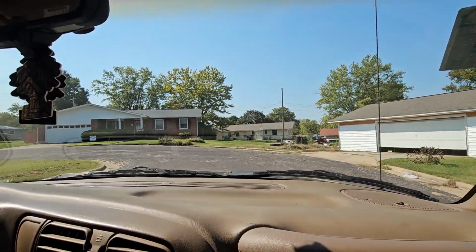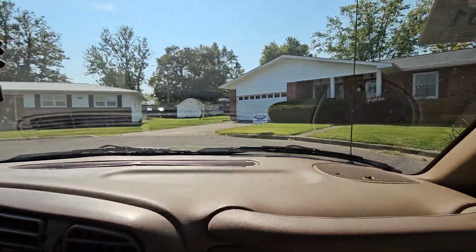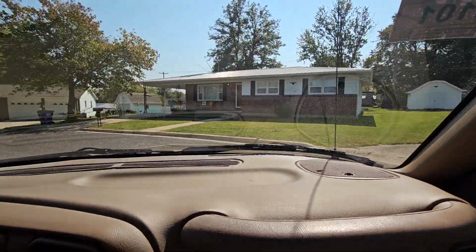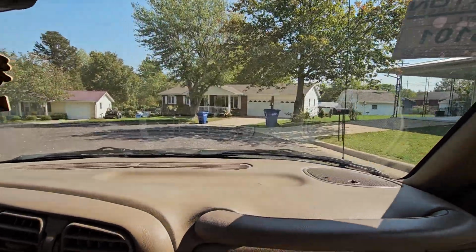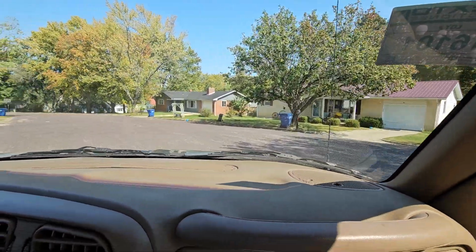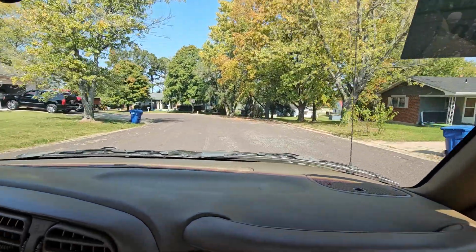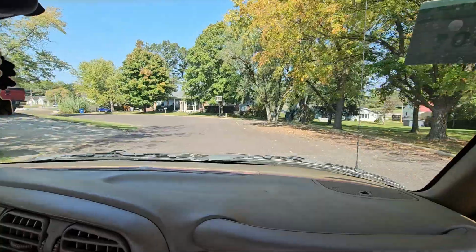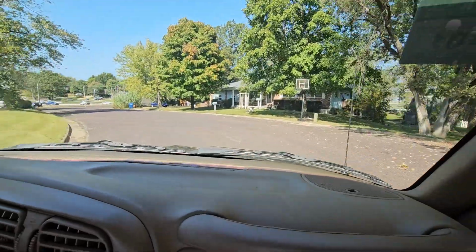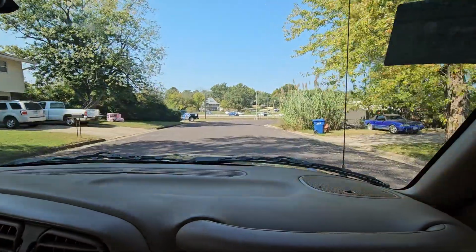I put 1,200 miles or so on the truck. Everything works on it. Everything works perfect. It's just a solid truck. I mean, it's almost like stepping back in time and driving a new one. But the truck's never been mistreated. You can tell by looking at the outside, the inside. It's been well taken care of. It's just a good little truck.